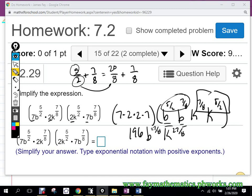Okay, so that's fine. So then you go 5 halves plus 7/8, right? Which is basically what you just did, which would be 28. Oh, wait, yeah, 27/8. So B 5/8, 5 halves plus 7/8. That's what we had, right? 5 halves plus 7/8, 27/8.